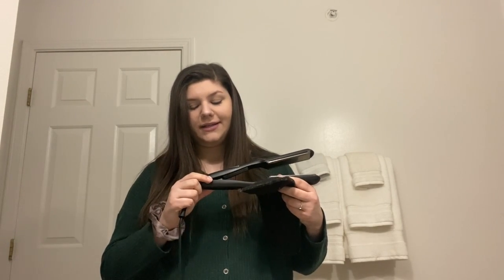This is the Babyliss Pro. This is the wet to dry one. I do not use it wet to dry. I really only use it just as a straightener. Sometimes when my hair is damp, which it does work for, and it has the case.